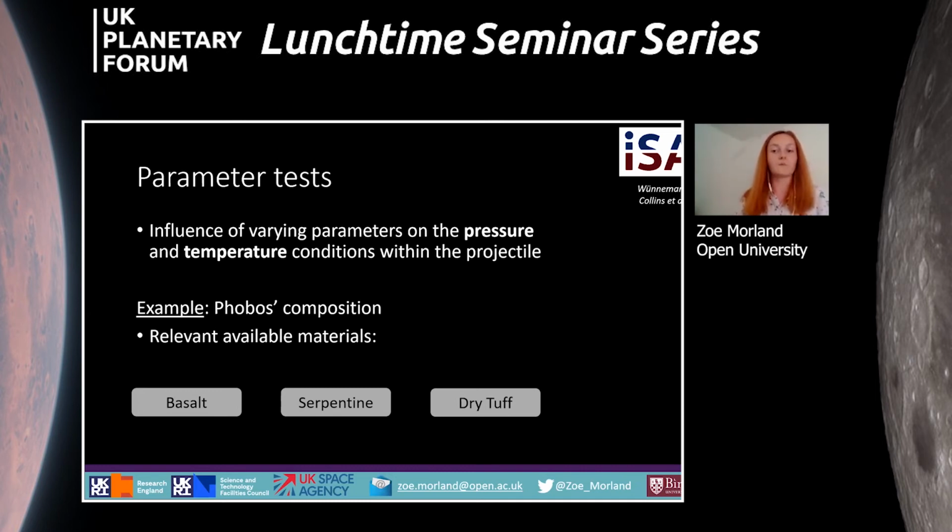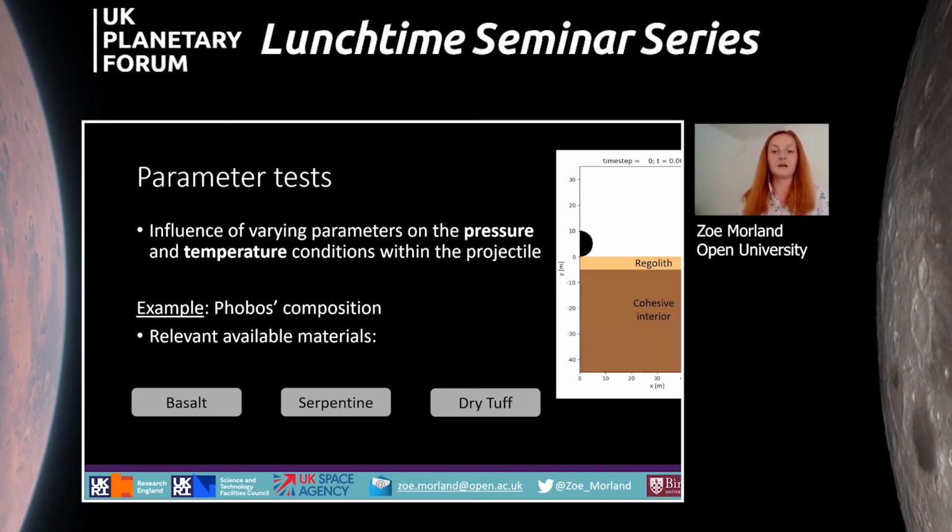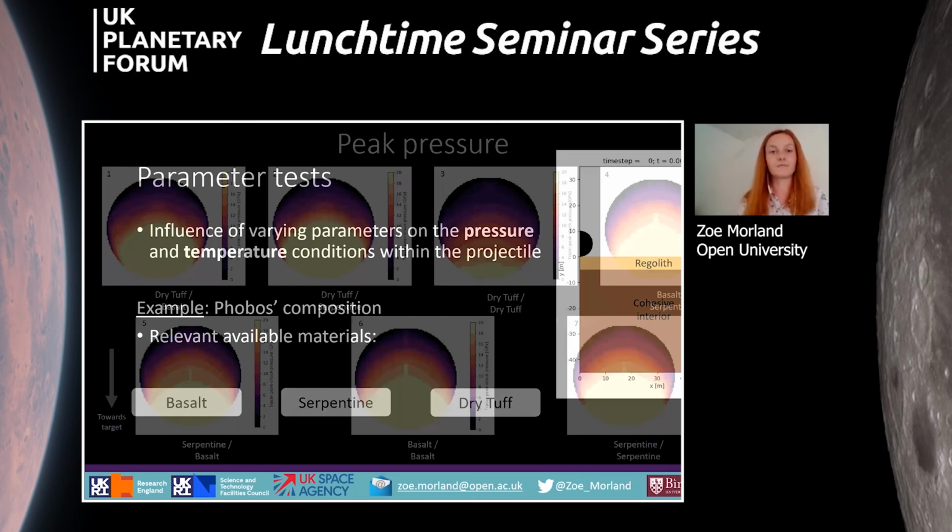So the different combinations of these three materials are used in the regolith and the interior to test in the simulation on the right, to test how the different variables of the different materials correspond to differences in pressures and temperatures.